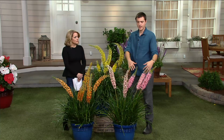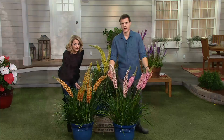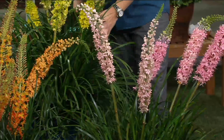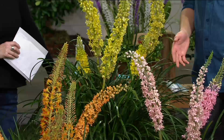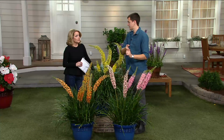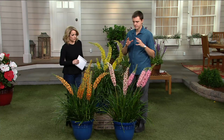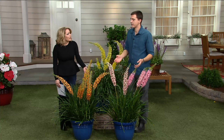The thing is, what we have here is really spectacular, brand new colors, and these are easier than pie to maintain because they have these winter hardy qualities. They come from the deserts. Another name is called the desert candle, so they can handle cold, they can handle drought, they can handle heat, pretty much all forms of abuse, but they add this amazingly architectural, brand new look to the garden that I don't know of many flowers that do this.